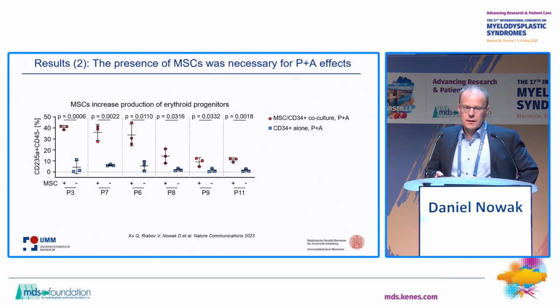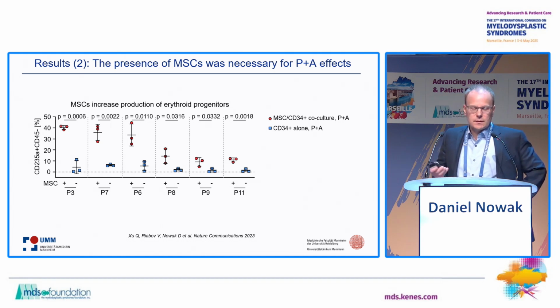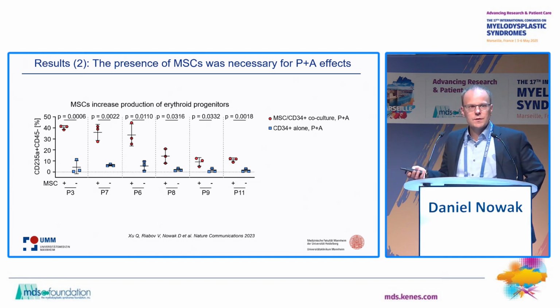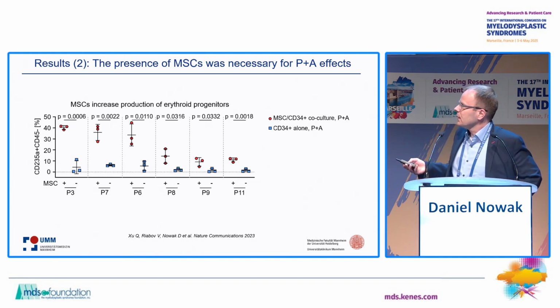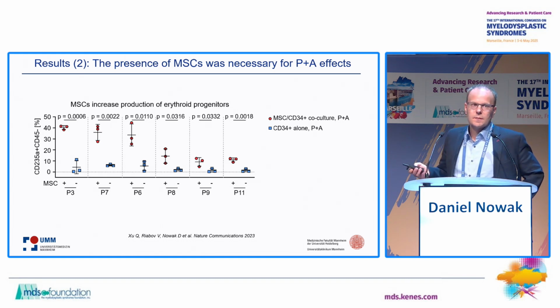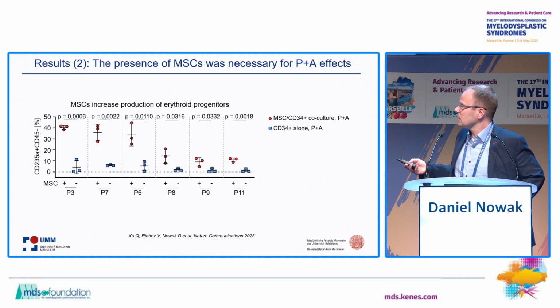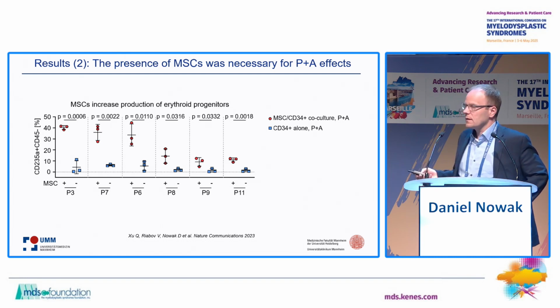So we went further and asked the question, is this dependent on the interaction with the stroma? And this slide answers this question, yes. So this is very clear. This effect, which is induced by this substance combination, only works when the HSCs are put in direct contact with the MSCs. If you treat the HSCs alone with the substance combination, actually nothing happens. So this is with different intensity. There's some samples that work really well and others that only work partially. But it's very clear that you need contact to the MSCs to have this effect.